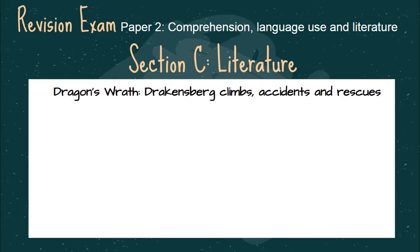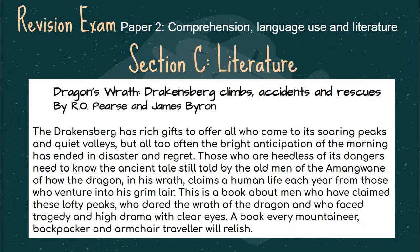Dragon's Wrath, Drakensberg Climbs, Accidents and Rescues by R.O. Piercer and James Byron. The Drakensberg has rich gifts to offer all who come to its soaring peaks and quiet valleys. But all too often, the bright anticipation of the morning has ended in disaster and regret.